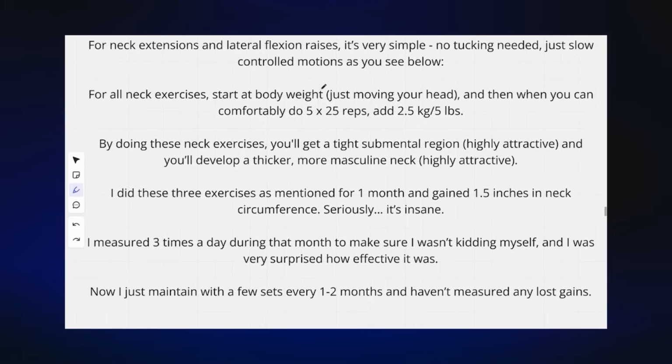So for all these neck exercises, it's really important that you start at body weight. So just move your head. And then once you can comfortably do 5 sets of 25 reps, add 2.5 kg or 5 pounds to that session. By doing these neck exercises, you'll also get a tight submental region, which is really attractive. And you'll also develop a thicker, more masculine neck, which is also highly attractive.